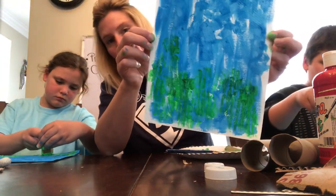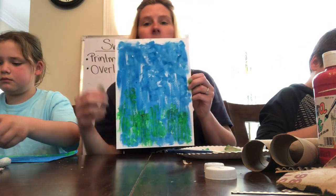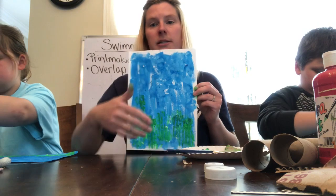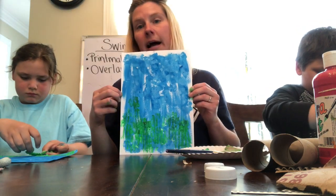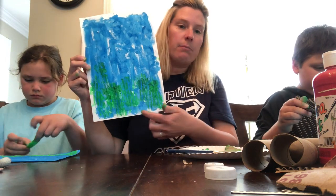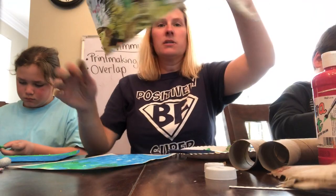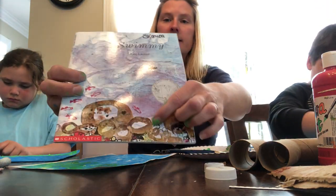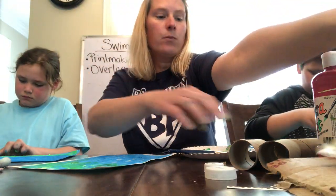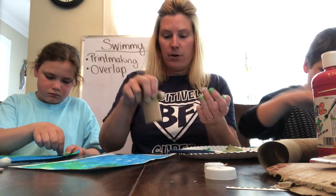And because we did the water first and then we put the seaweed on top, we are overlapping. So we're building layers of our project on top of each other. We're gonna overlap again, and now we're gonna add the sand or the rocks that are on the bottom. So just like in the story, they had these rock designs down here. We're gonna use that, and we're going to use our toilet paper rolls as a stamper, so the bottom.